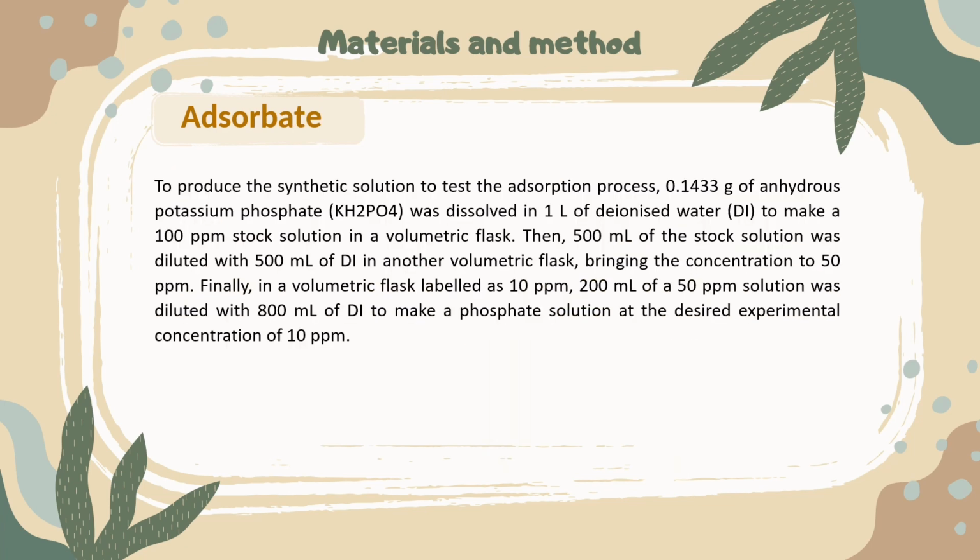To produce the synthetic solution to test the adsorption process, 0.1433 gram of anhydrous potassium phosphate was dissolved in 1 liter of deionized water to make a 100 ppm stock solution in a volumetric flask. Then 500 ml of the stock solution was diluted with 500 ml of deionized water in another volumetric flask, bringing the concentration to 50 ppm.